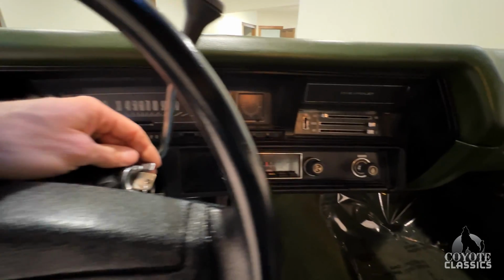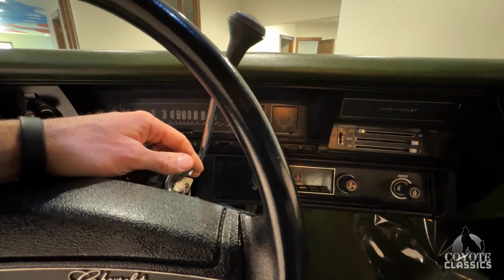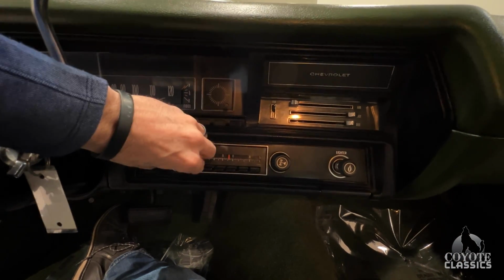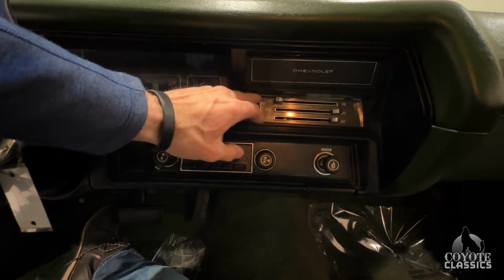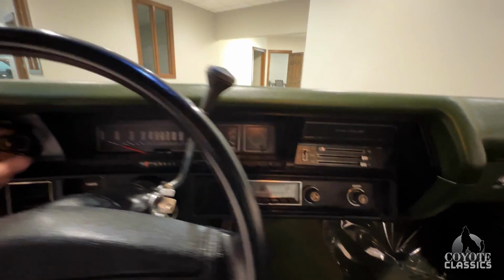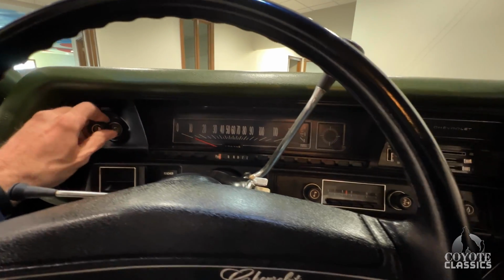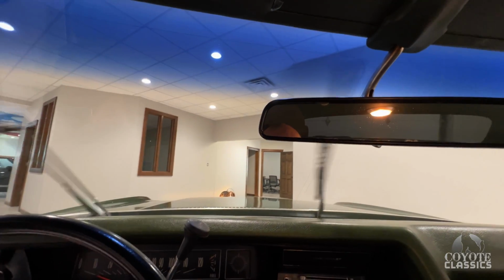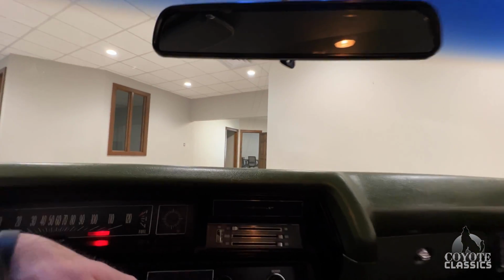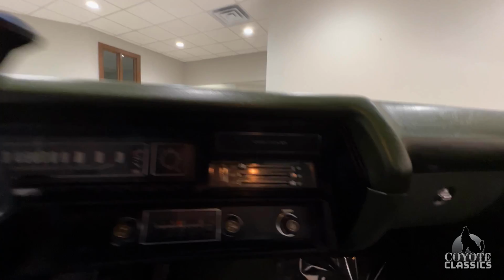Check that out. It's been sitting here all night. Obviously, it's heated, but we didn't pre-start it or anything. Original AM radio works. Heater fan works. Dash lights all work. Even I noticed when I moved it before, the seatbelt buzzer works when you put it in gear if you don't have your seatbelt on. Oh, that's annoying. It does definitely work.